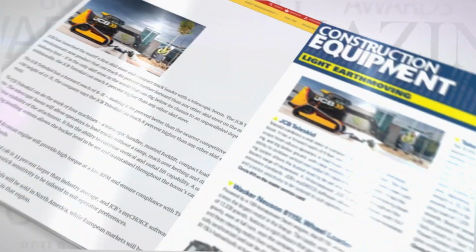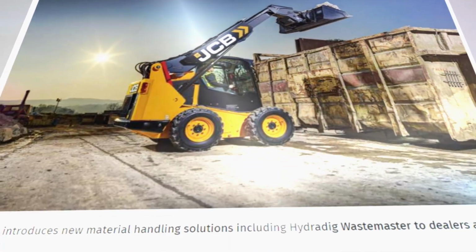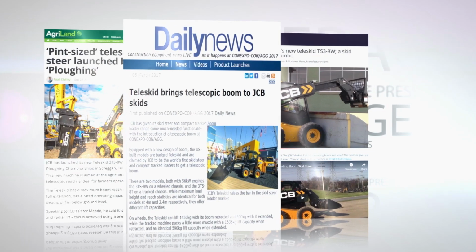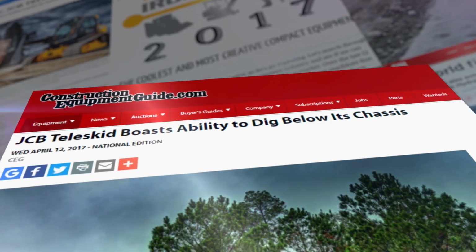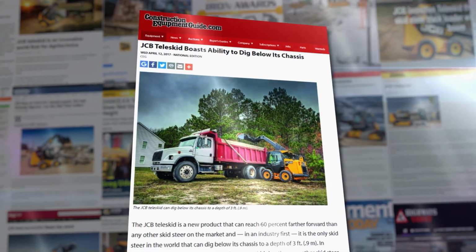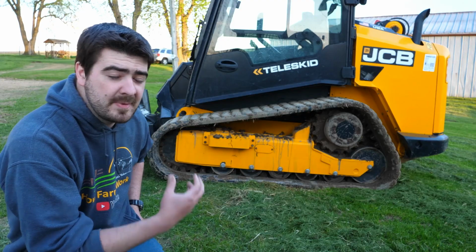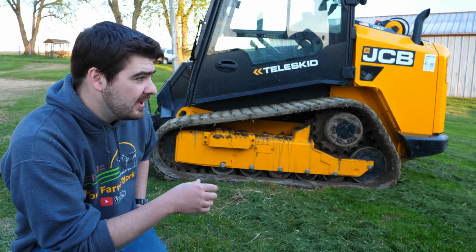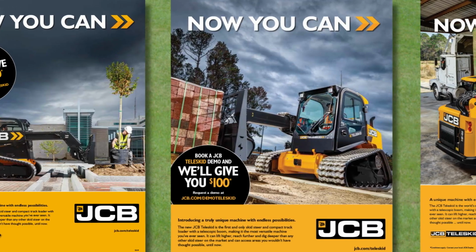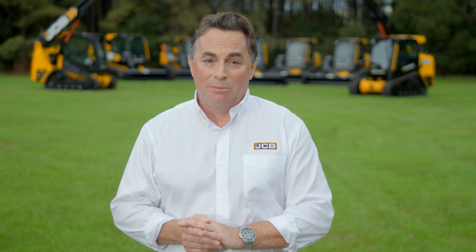We introduced the JCB Teleskid in 2017, just as the market for larger compact track loaders over 2,600 pounds really heated up. It caught everyone's attention and has been in the headlines more and won more awards than any other compact machine on the market. The product reviews with social media influencers and customer stories have prompted more interest around the world. And our Book a Demo campaign is the most successful we've ever run. For you, our dealers, this has meant you've been able to offer an industry-exclusive machine that is in high demand.